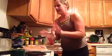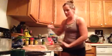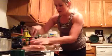So then I have my oven set at about 350 to 375, depending on how impatient I am and wanting it to cook. Typically what I do is I take a fork and I stab the middle of it so it cooks a little evenly. It's a habit. And then I pop it in the oven, put a timer on for 25 minutes, and come check it just to make sure it's cooked through.